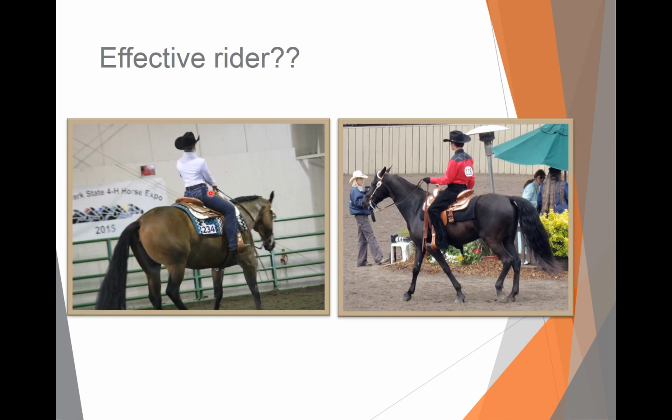Similarly with this young lady, looking at her from behind, again, the legs are really on that horse and she's having good connection. I've used this picture quite a bit because to me it shows a rider that doesn't have a lot of good connection with their horse.